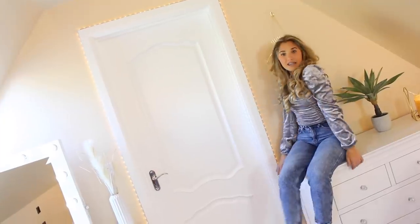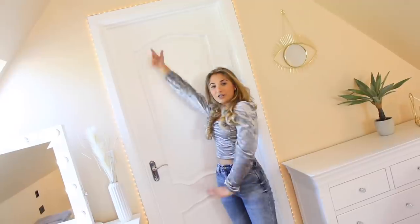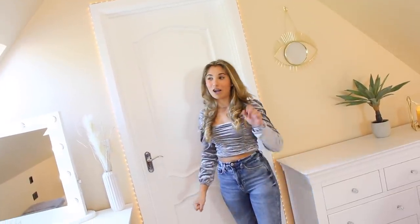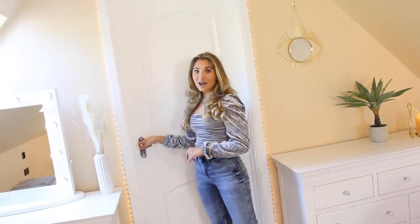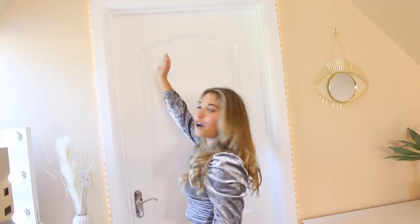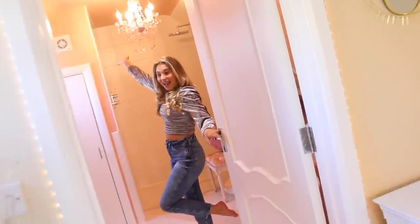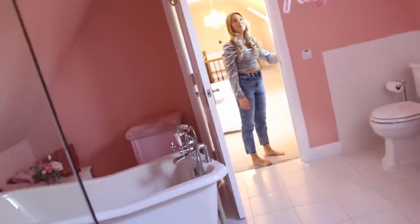So guys, now that we have looked around the main room, it is time to go into the boudoir slash bathroom, and I can't wait for you to see this. Let's go in. Oh, and I forgot to mention, I put LED lights around here and changed them to the color yellow, but they look gold. This is my new boudoir bathroom.